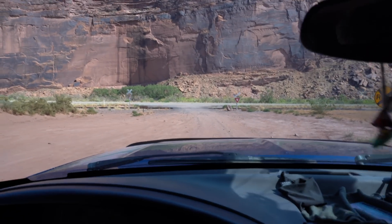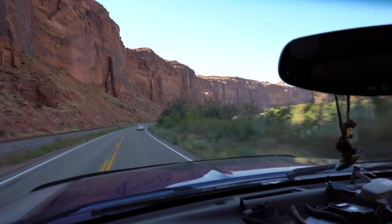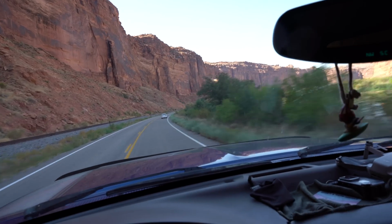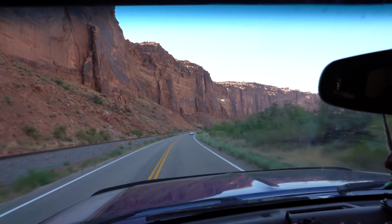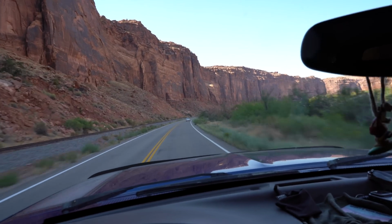All right, back to Moab. There's the Colorado River right there. We're just down in this canyon, driving right beside it. This is going into Moab up here. Can't remember what highway this is, 290 something or 2 something.